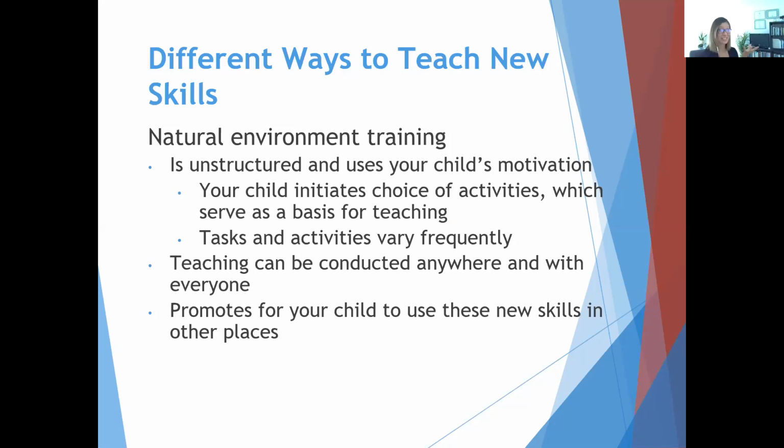One of the things I love about natural environment training, and I hope this is where you really see the value of this type of training, is that it can be done anywhere. Because it's not predetermined, you could be at the grocery store using natural environment training. You could be at the park. You could be anywhere. You could be getting into your car with a child and use natural environment training.